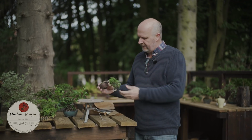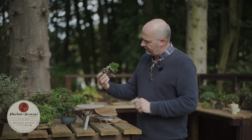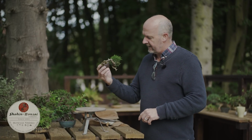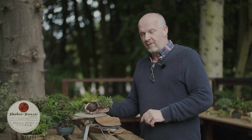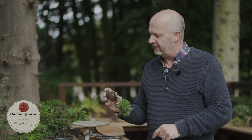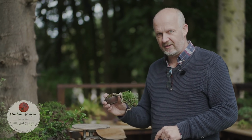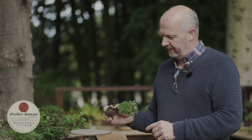What we can do today is reduce the foliage on this Shimpaku juniper. It is a small mame bonsai that I bought in Japan as a pre-bonsai in 2005, that is some years ago. It has been growing in small pots ever since, and it can continue doing this for several years if I take great care of how I look after it. So it is about going very slowly.